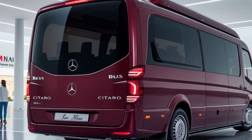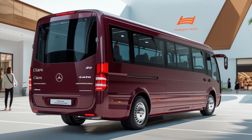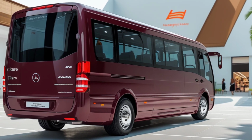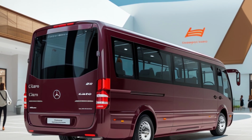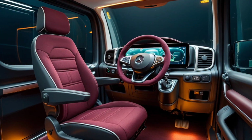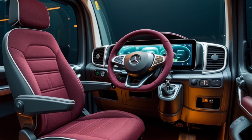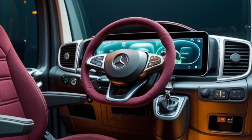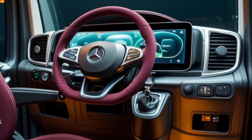A newly designed exhaust system further reduces emissions, aligning with Mercedes-Benz's commitment to environmental sustainability. Inside the front interior, the driver's cockpit is equipped with the latest technology to enhance comfort and control. A fully digital dashboard provides real-time information on speed, fuel consumption, and route details.